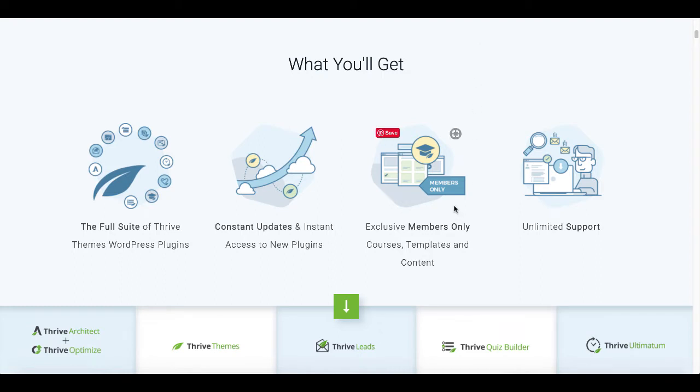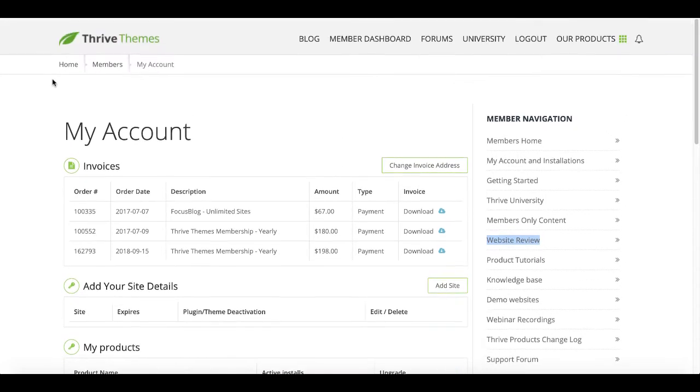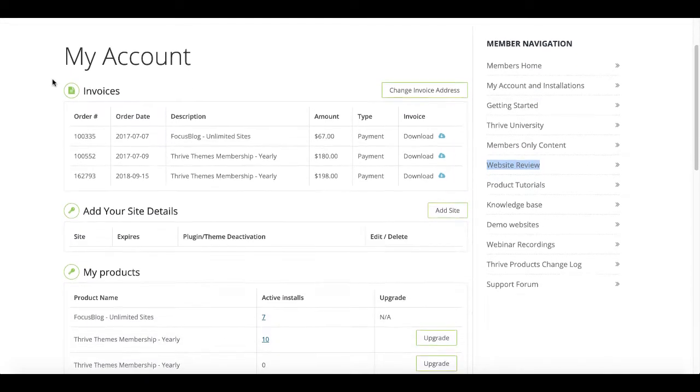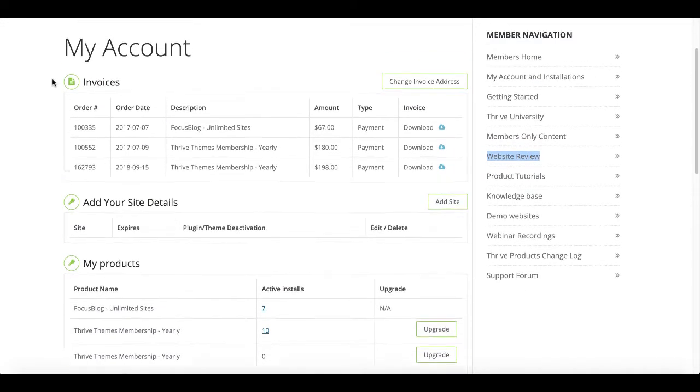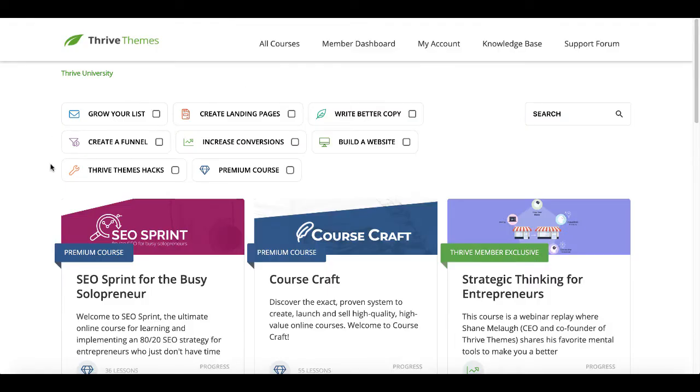When you purchase Thrive Themes, for example, you can see my account here in Thrive Themes. You can see the yearly membership that I have here, and over here you have the member navigation, and you can see the access to everything you get, to include Thrive University. And Thrive University is part of your membership.